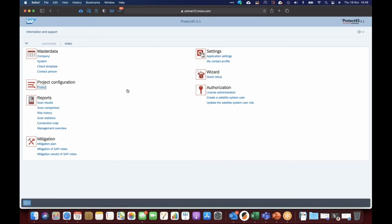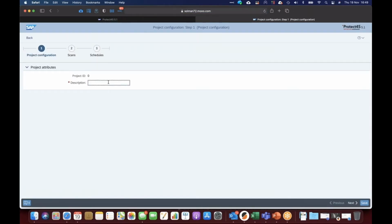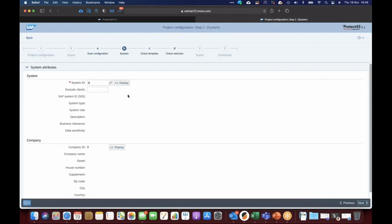You can define projects, and for the demo purpose, let me create a new project to show you how that works. By the way, the whole application that we designed is completely wizard-based, so also the non-technical users can work with it relatively easy. How does it work? You can define new scans, and a scan is basically nothing more than a bunch of checks that you run against the system. There's an option to export into SIEM, but let's skip that for now.